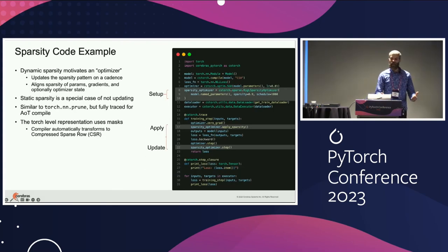We framed this problem as optimizing the parameter's sparsity pattern, just like a weight update or a weight optimizer like SGD. A dynamic sparsity optimizer updates the sparsity pattern on a certain cadence according to an algorithm, and we provide a few standard algorithms with CS Torch. Or static sparsity, which is just a no-op update as a special case to maintain a consistent API. Torch offers some pruning utilities, torch.nn.utils.prune, that behave very similarly, but our sparsity optimizers are geared for our ahead-of-time compile requirements and the full traceability of the model. But in all cases, including torch.nn.utils.prune, the representation at the Torch level is masks. In our case, behind the hood, we transform it into the native CSR format.